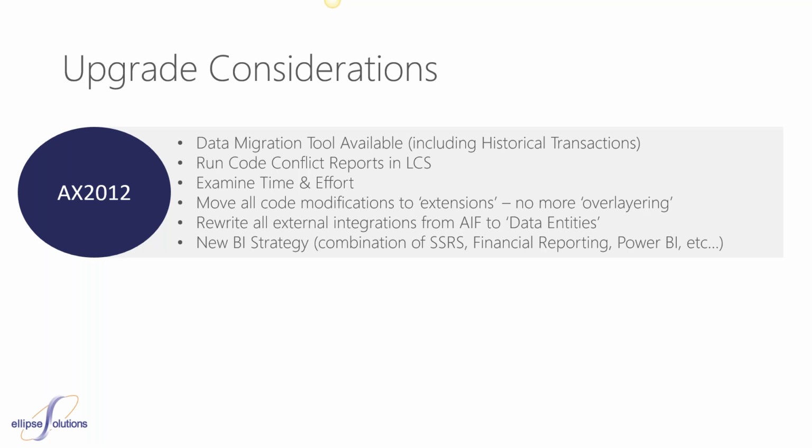I talked a little bit about AIF as opposed to data entities, and from a BI strategy, one of the big changes is embedded Power BI, right? As part of your Dynamics 365 subscription, you have the ability, and there are some pre-built workspaces that include embedded Power BI visualizations. Because this comes with your subscription, because it is being fed by a high-end SQL database that uses column indexing, in-memory computing, etc., it really should be part of the overall strategy when you're going through your upgrade.